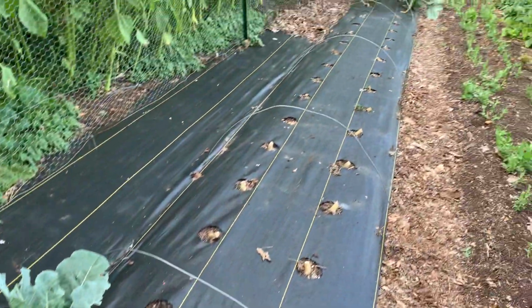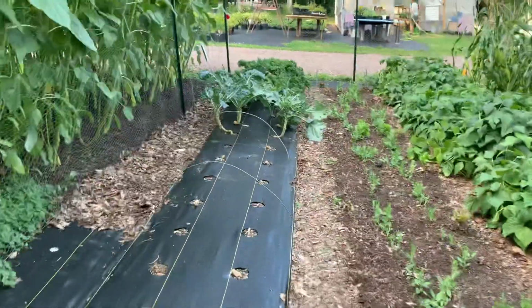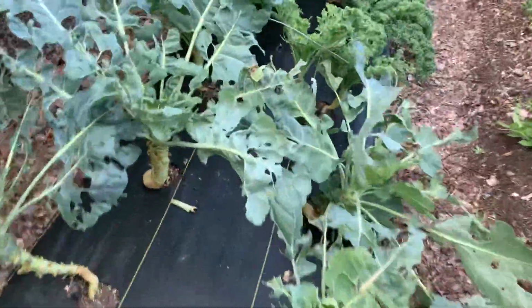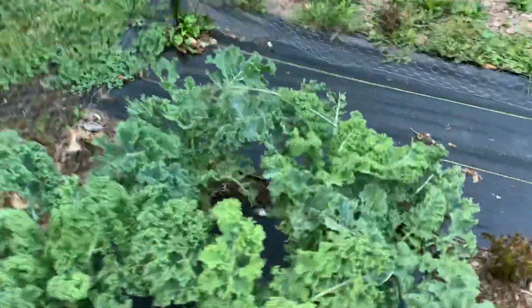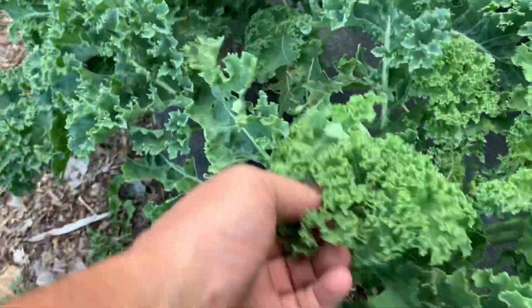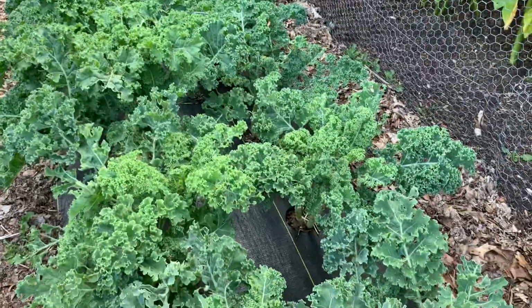So here we go. This was all broccoli, cauliflower, kohlrabi, cabbage. There's nothing left in this row except for Brussels sprouts and kale on the very end, and they still look pretty good. Brussels sprouts, not so much, but the kale still looks good. We have lots of kale. We all like kale. Good for you, it's healthy. Looks nice. It's delicious. It's kind of bitter when it's hot, but it's still good and fresh.